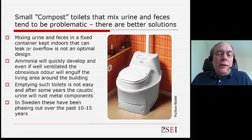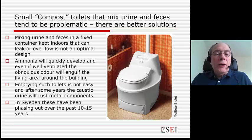First, I'd like to describe a little bit about what we would call small compost toilets, where we mix urine and feces. These do tend to be problematic, and I can say that there are better solutions. I think that's the experience thus far, not just in Sweden but elsewhere.